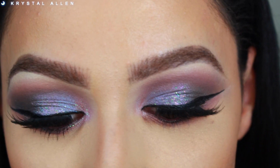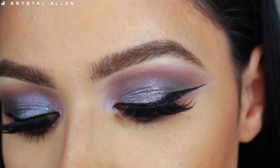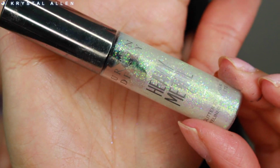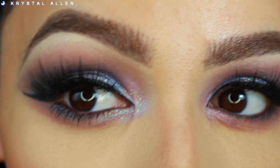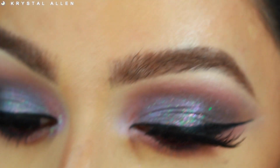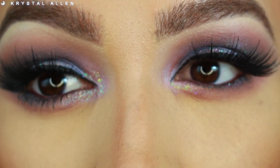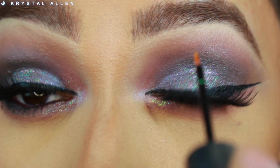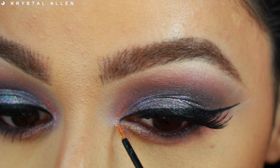Okay, so now to get extra fancy, we're going to use the Urban Decay Heavy Metal Glitter Eyeliner in Distortion. Looks like that. So this is going to go in the inner corners because I want it to be really sparkly and holiday glam-like. I mean, how freaking pretty, right? What do you guys think? And I feel like it goes together well with that one on the top there, because the glitters are kind of similar.